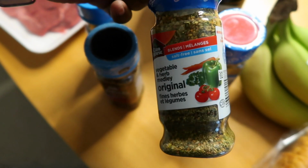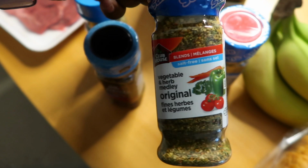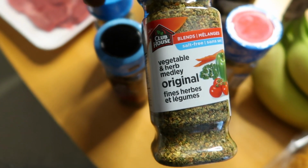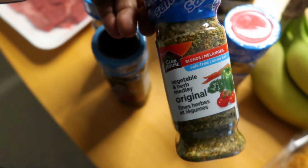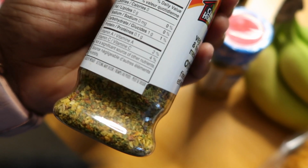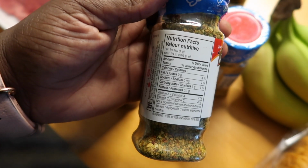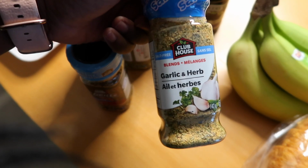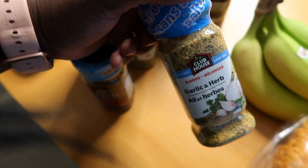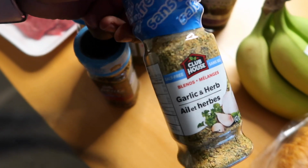It looks like the package has been revamped because I don't remember it looking exactly like this, but this is a classic one as well, and it does contain 0 sodium as to be expected. And this one is another one that I'm known for using as well, garlic and herb, and it's another one by Clubhouse. So they're all by Clubhouse.